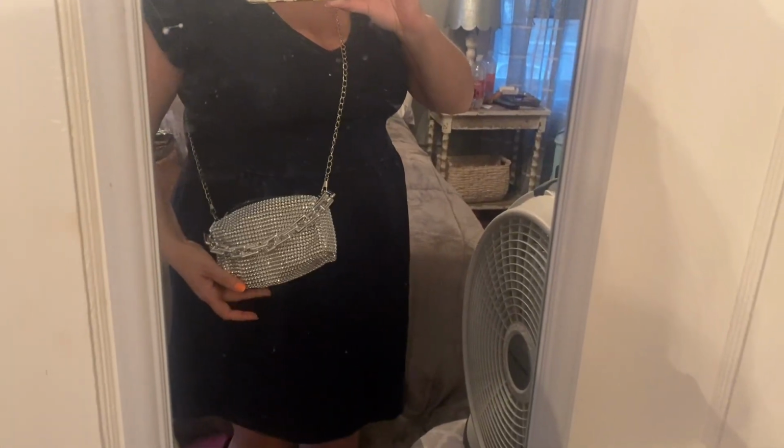And here's what it looks like on. This one I actually love because the chain is longer. As you can see, it hits down below my hips, so it feels a little bit more comfortable. And I think it looks really nice, like really good quality, and it would look really good for an evening out with a fancy dress, but can also dress up a sundress like this. So I'll definitely get some use out of that one.